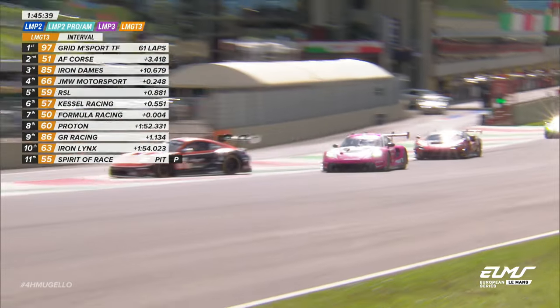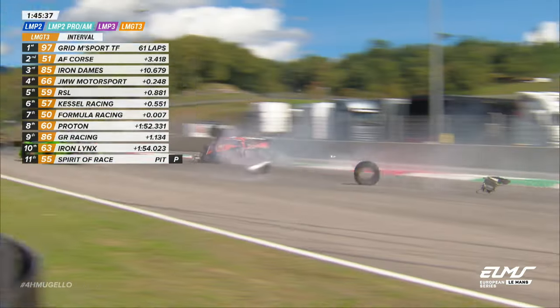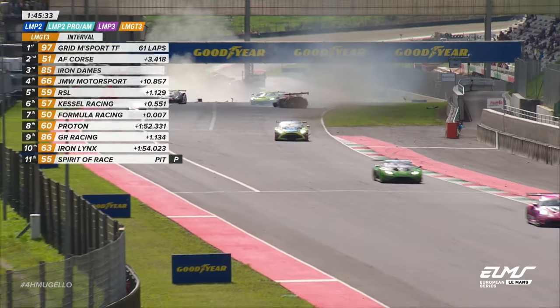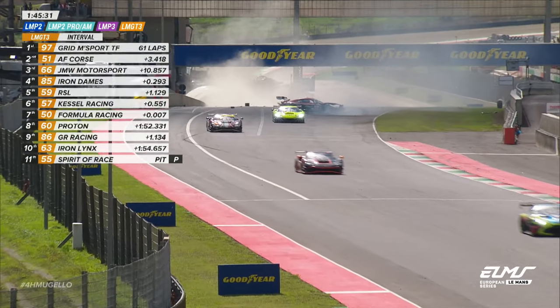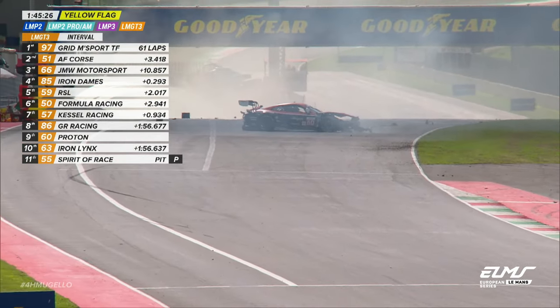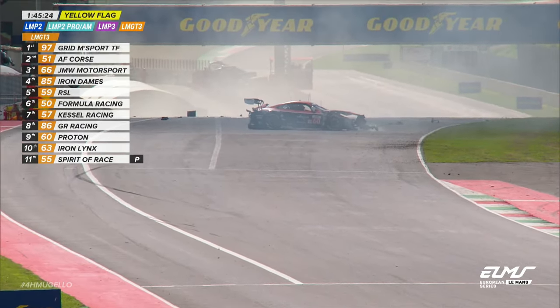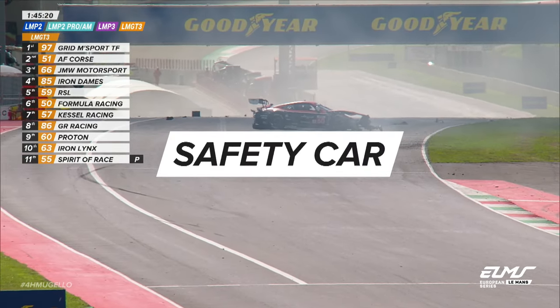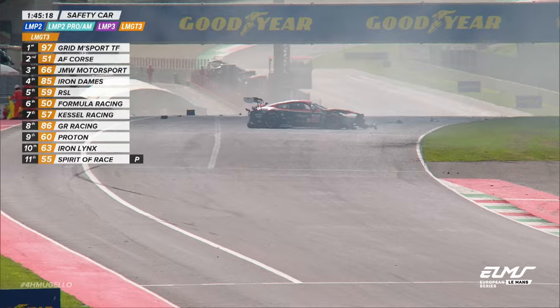Has he discovered something? Oh, there's a big one. There's a huge crash, I'm afraid, to the back of Claudio Schiavone's car. And that was Rahel Fry who tagged the back of the 60 machine as they were going down the long straight. And amazingly, everybody else got through the carnage. But that's a huge hit for Claudio Schiavone, who got tagged to the rear, and it's another safety car, I'm afraid.